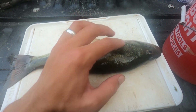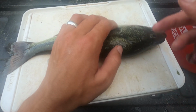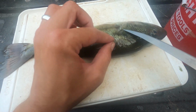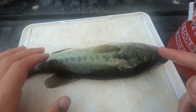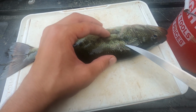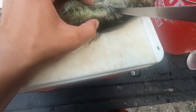Now, to kill the bass, you can do one of a few things. Normally, I just put them in an ice bath, or you can either hit them on the head, or you can just start cutting in here and they'll die pretty quick. This one's already dead though. This is just nerves. See that? You'll see them how they'll keep on flopping a little bit afterwards. You're gonna start just right behind here. Start cutting in right behind there.